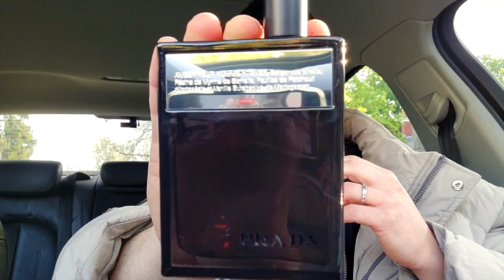Patchouli Kozha, Nishane. This next one that I haven't talked about for a bit is another patchouli scent, but this is more patchouli than it is amber. It's a bit more patchouli than the Nishane is anyway. Yeah, and I've had this for a while. Actually, I had this for a while longer than I've had the Nishane, and it probably explains why there's a bigger dent in it than the Nishane, and it is this one here. It's by Prada. It's called Amber pour Homme Intense.